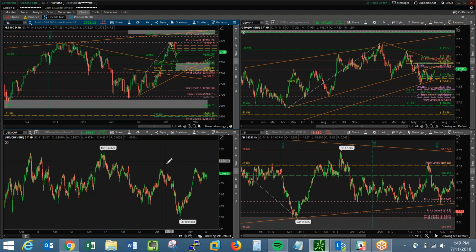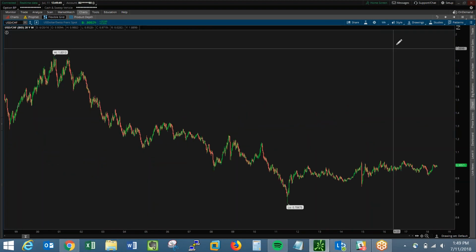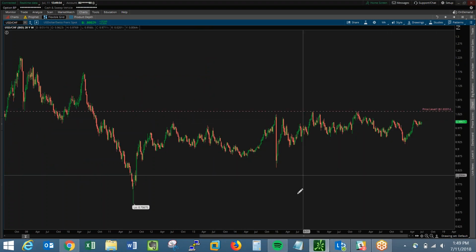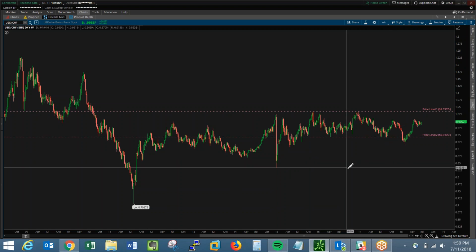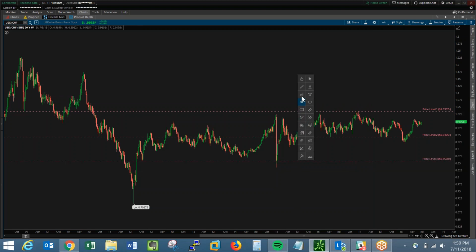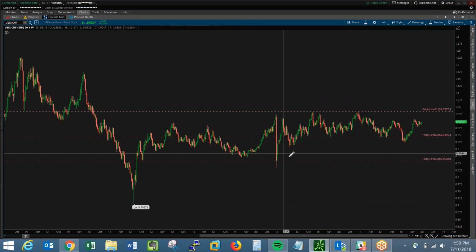What did I miss? The dollar Swiss. So looking at the dollar Swiss, we have just continued to pile onto this crazy consolidation. You can see how little has been accomplished in terms of price movement over the last couple of months on the dollar Swiss.